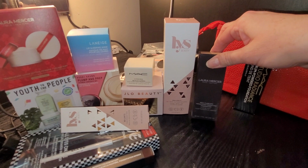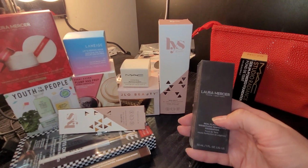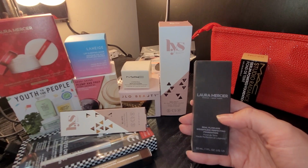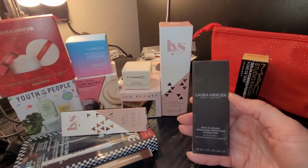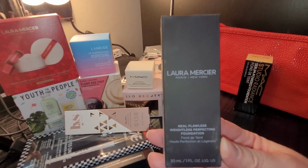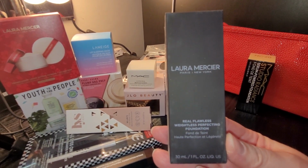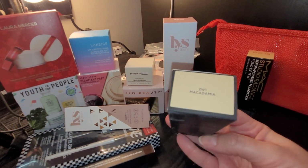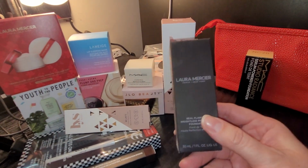Anyway, and then I got the Laura Mercier. I watched Johnny Ross again. He is very much an influencer when it comes to me buying stuff, me personally. He influences me a lot, but this is the Laura Mercier Real Flawless Weightless Perfecting Foundation, and I got mine in the shade 2W1 Macadamia, and I'm very excited to try this.